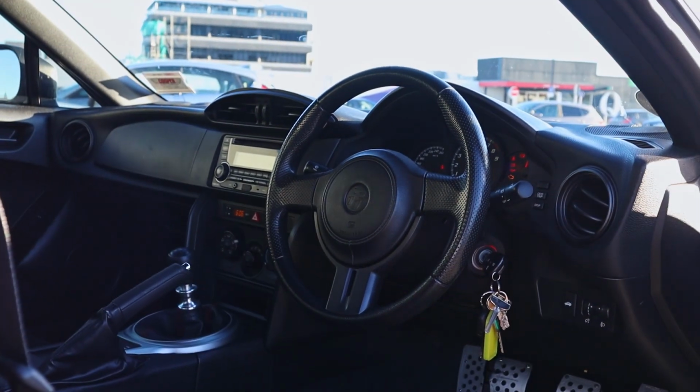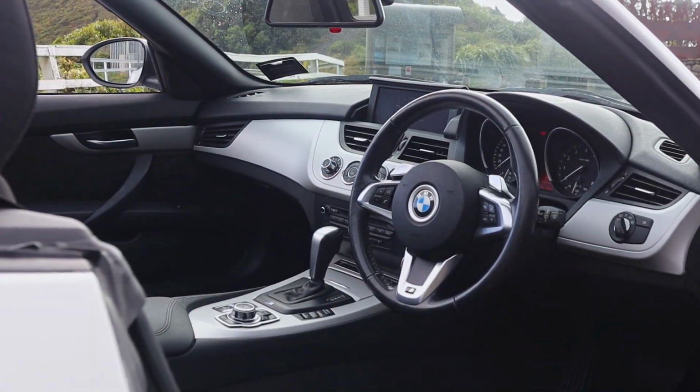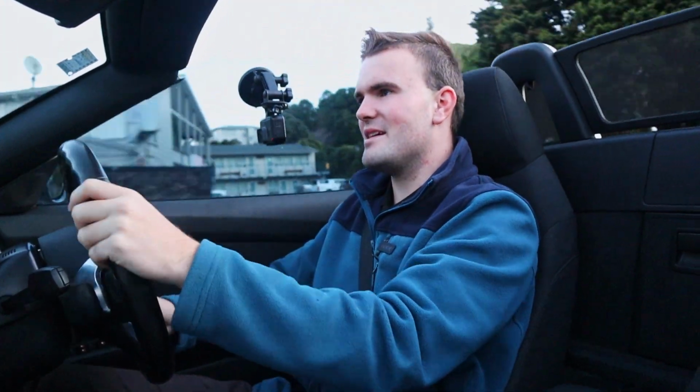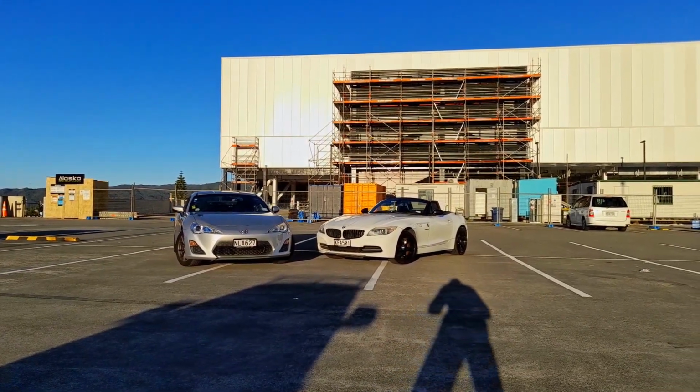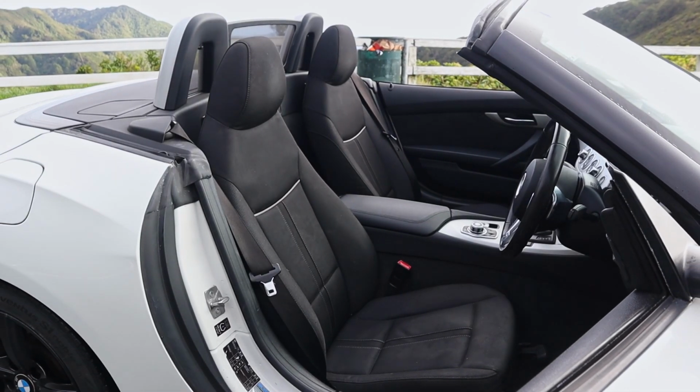The 86, it just feels claustrophobic inside, whereas this, I mean, the open roof definitely helps, but even with the roof up, it's still, the way that the dash slopes away from you rather than being just dead flat, up and down like this. Overall, it is, believe it or not, even though it's the convertible and not the coupe, in my mind, a more livable car. Like I said, more features, more comfortable, more spacious.